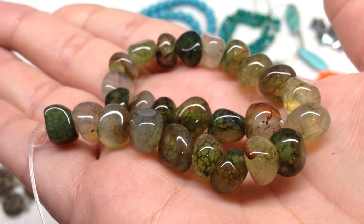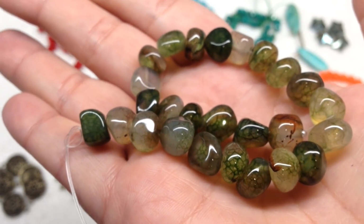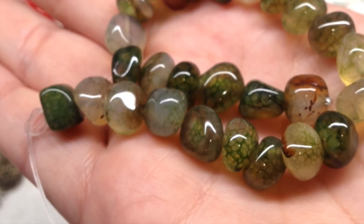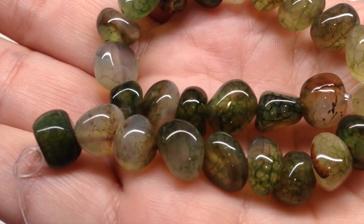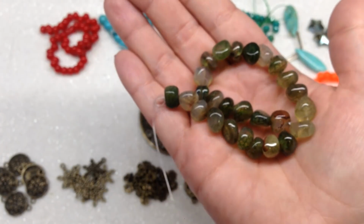So these are actual stone. They are actual agate. I love how natural these look. You can see the different shades of green going from just a slight amount of green inside of that one to more of your deeper tones, and also a little bit of brown in some of the beads too. Love how glossy they are, very tumbled and shiny. And I think these are a great addition to our antique brass this month.